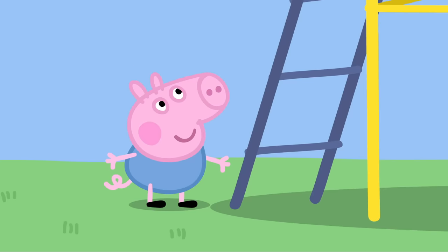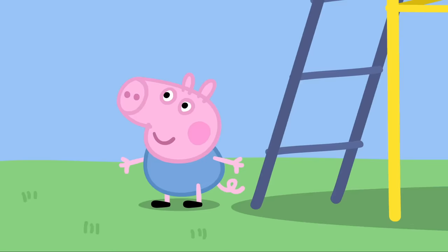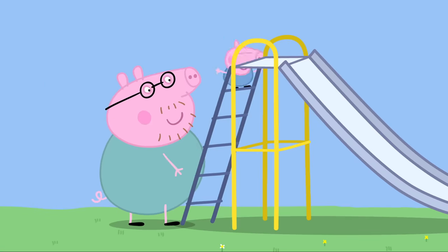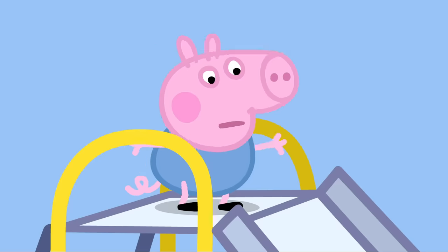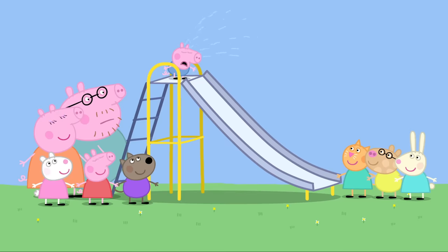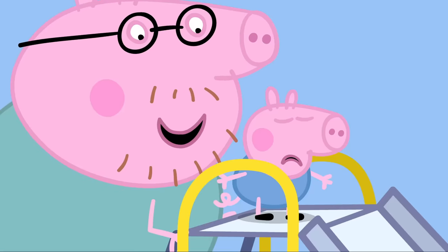George wants to play on the slide. Are you sure, George? It is a bit high. All right, I'll help you up the steps. Oh dear, it is a bit too high for George. Don't worry, George. I'll slide down with you.